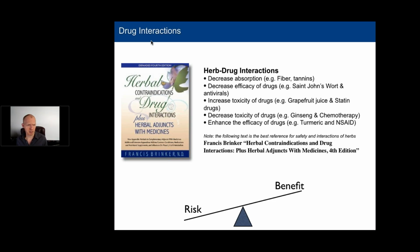There's a book here by Francis Brinker. He's a naturopath and more of a researcher than a naturopath, I would imagine, and he's basically written a few of these books. I think he's on the 4th or 5th edition now. This is a good book to pick up and have on hand. It just reviews some of the research associated with herbs and drugs, and it's a bit heavy to read, but it's good to give you a rough idea of what's going on with this stuff.